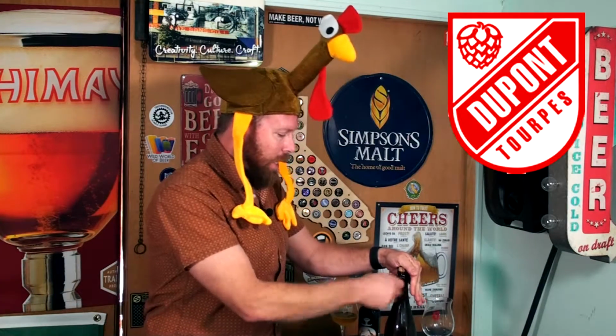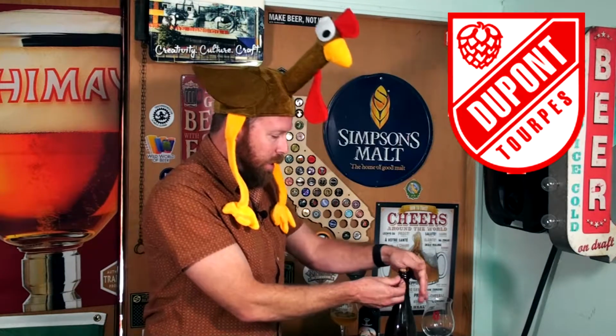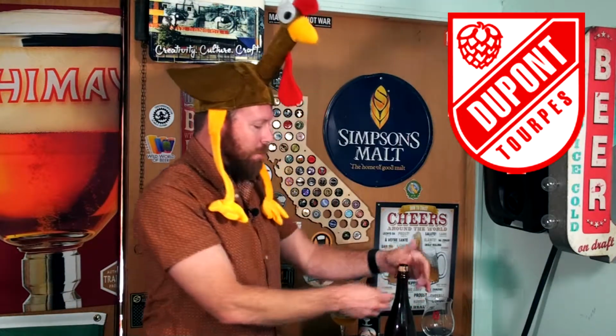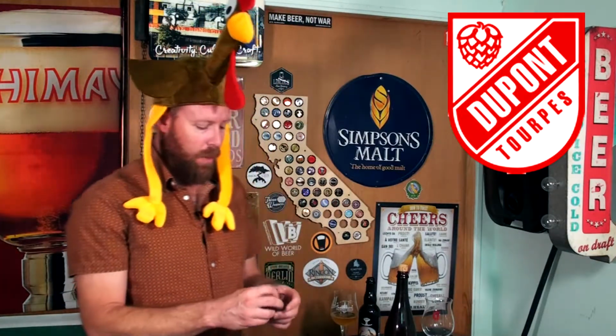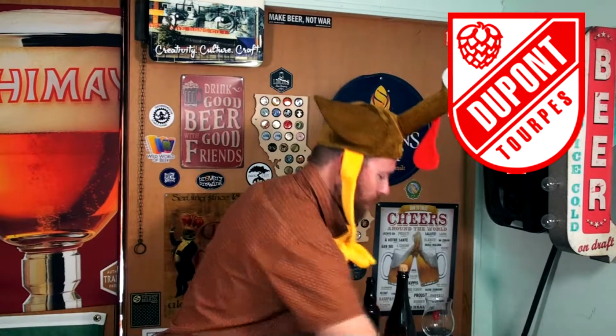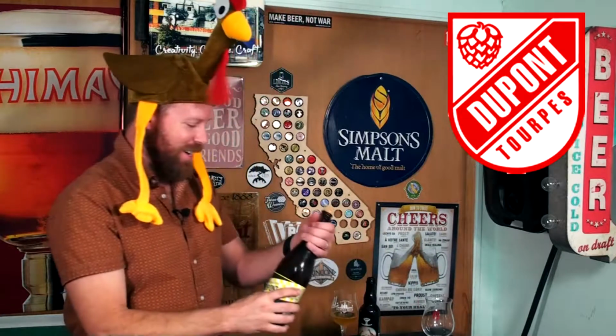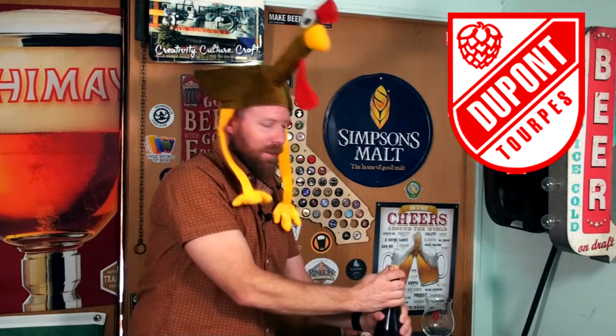The Saison style is one that was really pretty much revived by Dupont. Their brewery dates back to the 1800s, and originally this is the true farmhouse beer. It was a beer that was brewed in the winter and then made available for the farm workers in the summer. Pardon me with all that carbonation. So let me pop this guy open. Watch out, camera.